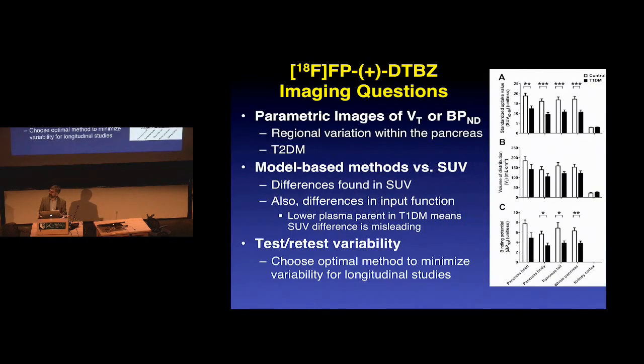We'd like to get images. I've just shown you a few values. I'd like to get an image of this, like you saw with the brain. We saw a lot of brain images. We have a lot of counts, because there is a lot of reason why there should be regional variation.